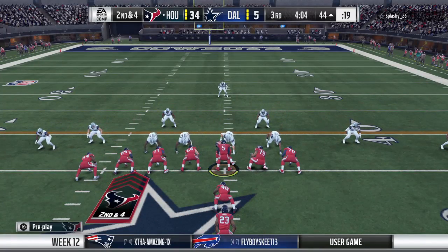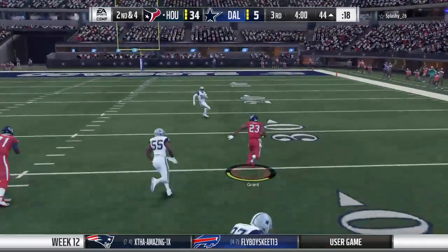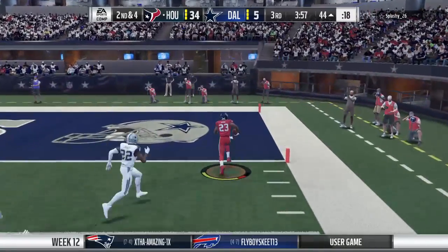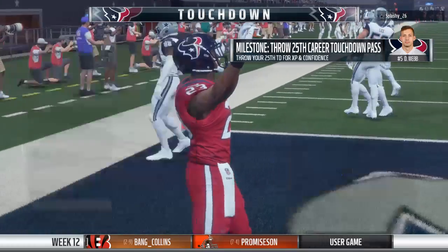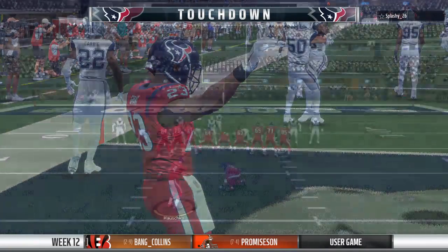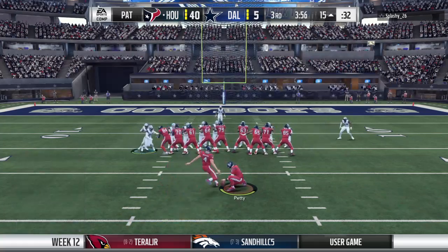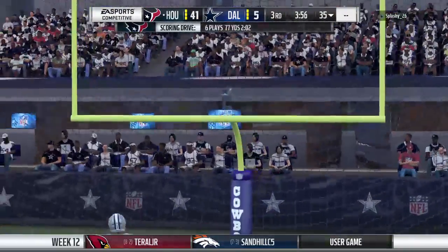All right, here we go. 3-19. Now a handoff here to his running back. Got some real estate inside the 30. Touchdown, Houston. Corey Grant with his 2nd touchdown of the game, number 7 on the year. And the Texans add on. And he certainly played a pivotal role with those 2 TDs and why they're up on the scoreboard right now.